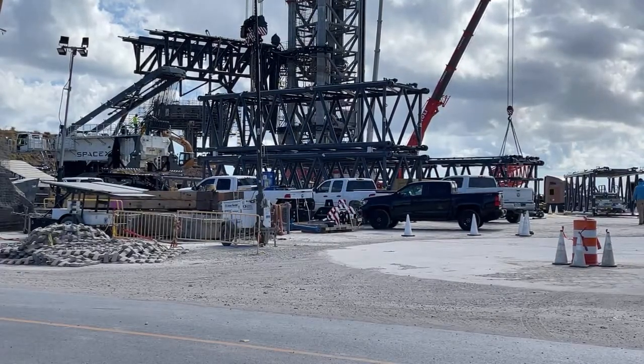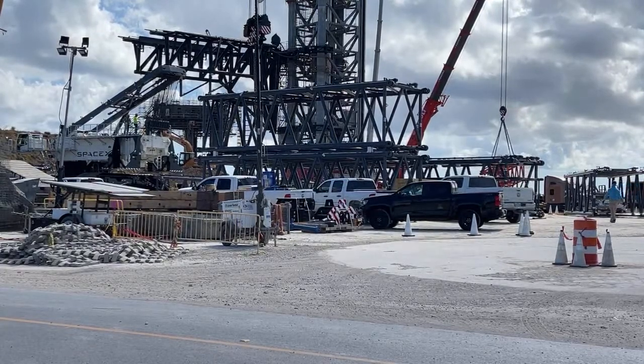Some more counterweights. Each one of these is 10 tons.